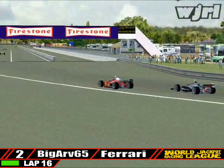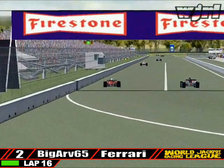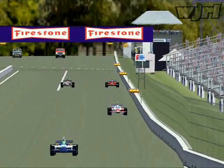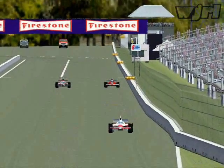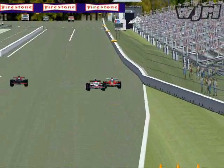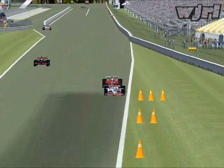Big Arv coming out, and that is the Scuba in the number 5 car getting by him. He had to start from the pits several laps down due to some technical difficulties. And you see on the left there Snake Oil coming out of the pits, and he files in to third place.